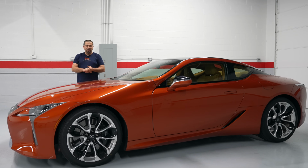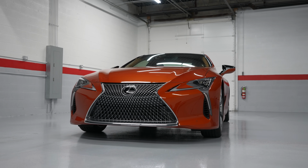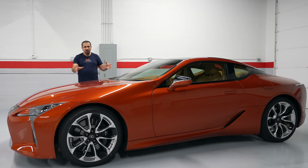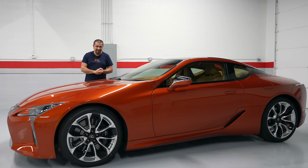Folks, today we have a 2022 Lexus LC500, potentially one of my favorite Lexus models. There are so many good things about this Lexus that it makes other car manufacturers kind of lose it. They just don't make cars like this anymore. And in this video, I'm going to share with you why that is, why this thing is special, and why they don't make cars like this anymore. By the end of this video, if you're shopping for a car in this segment, you're going to realize that this is a total hidden gem.